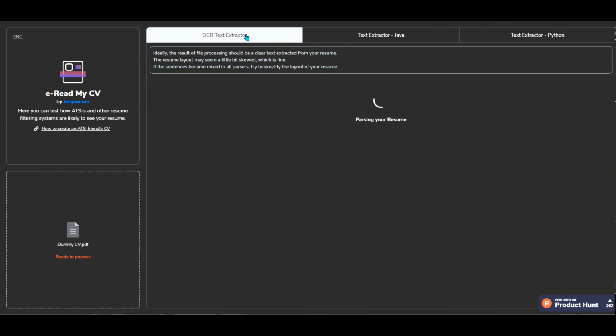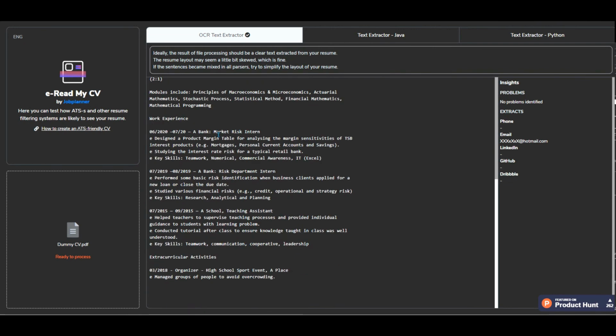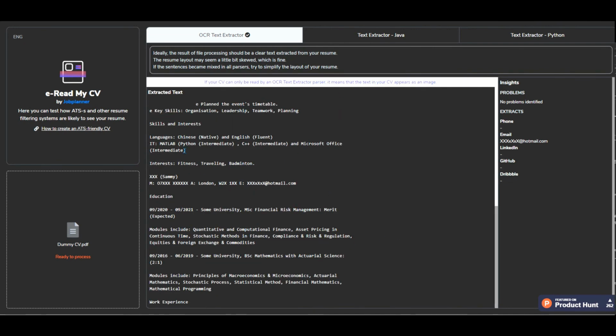What happens is an ATS will parse in 3 different ways: OCR, optical character recognition, a Java text extractor, and a Python text extractor. So what it's basically saying is this is how the ATS is seeing your CV. So it might kind of be squiggled out, and it says that the formatting might be weird. But if the sentences become mixed in all passes, try to simplify the layout of your resume. So this is interesting. There's something weird going on here, but this is super useful because we get to see it exactly in the eyes of the ATS.